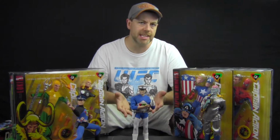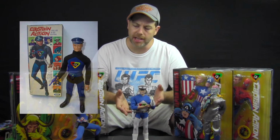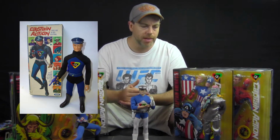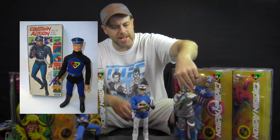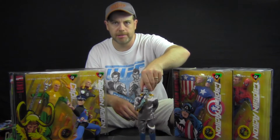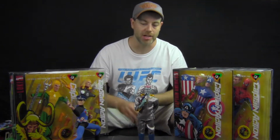You see, in the 60s, Captain Action got a couple of different display boxes, and one of them showed off the many costume sets available for Captain Action. And our good little buddy, Dr. Evil here, never got a box that actually showed off the classic costume sets. Well, Round 2 and Captain Action Enterprises have decided to change that.